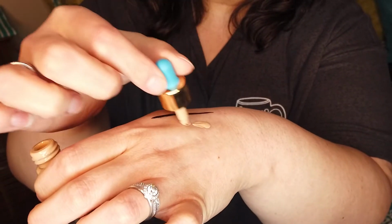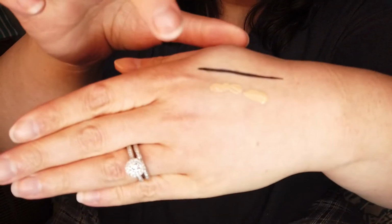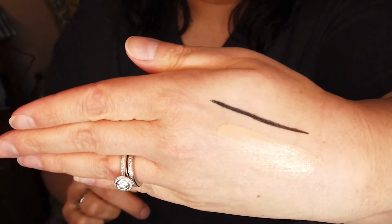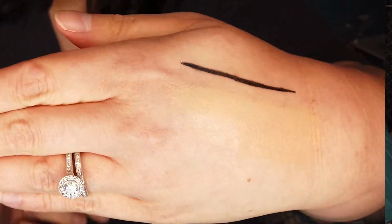So I will show you everything up close, but this seems to be a very light, not super full coverage foundation. It looks like it has a decent amount of coverage. Like it's going to even out your skin tone for sure. It has a really nice lightweight feel, a very smooth, soft texture to it. I'm interested to see if it's supposed to be kind of a long-wearing formula, and how it acts on my skin throughout the day. So that's definitely something I will have to try.